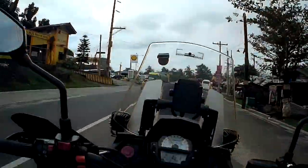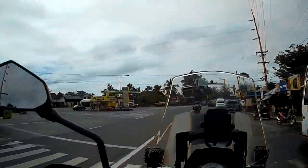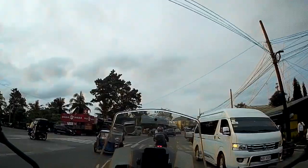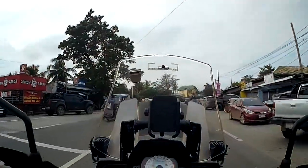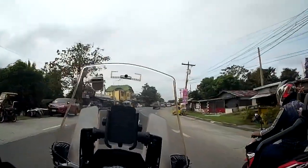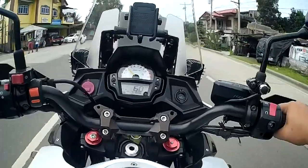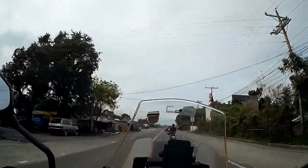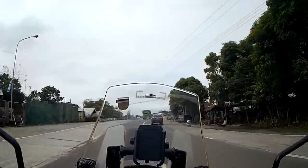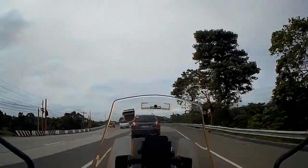Naka 1-inch riser yata to, or handlebar riser. Maybe pwedeng subukan ibalik muna kasi it feels a bit awkward. Probably it has to do with my height kasi maliit lang ako, but yung kaibigan ko mas matangkad, yung may-ari nito. Maybe comfortable sa kanya, but for some reason sa akin pag nagko-corner medyo lumalaban siya sa akin or hindi siya ganun ka-precise.